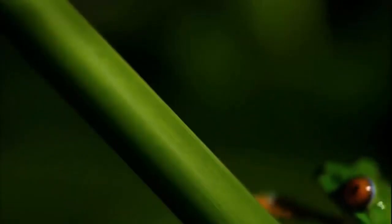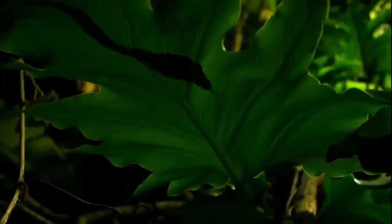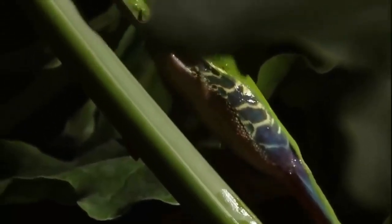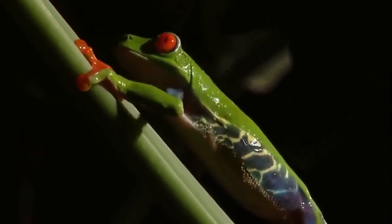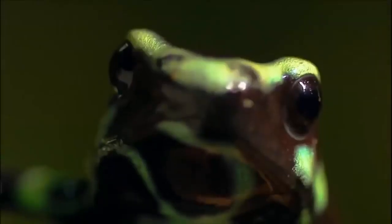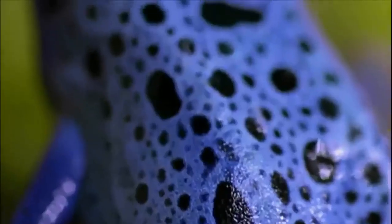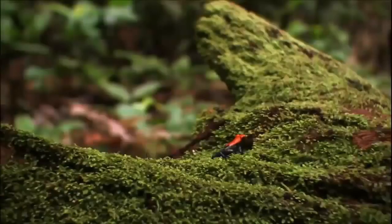First, it's vibrantly colored to fool predators into thinking it's a poisonous frog. It's not highly toxic, only mimicking the markings of dangerous species like the poison dart frog. Predators that have learned to avoid the lethal frogs will also bypass an imposter. Still, this may not deter a hungry snake.